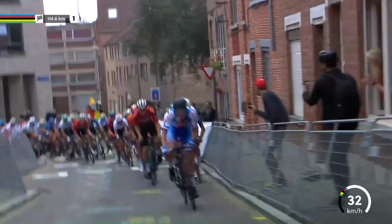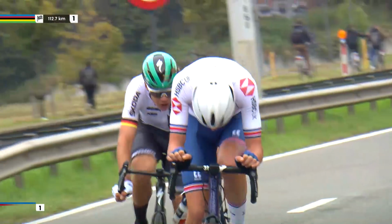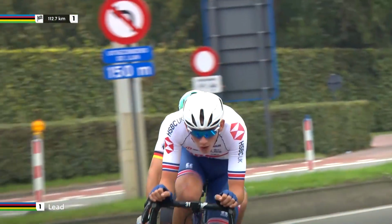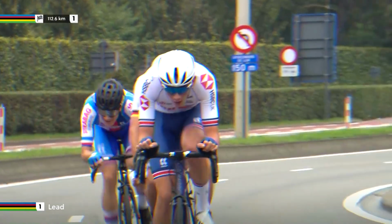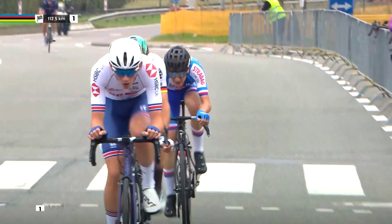We're getting a bit of a move going at the front. These riders do not want to be involved in what is going on behind. And Josh Tarling on the front, clearly motivated by his performance of the other day.